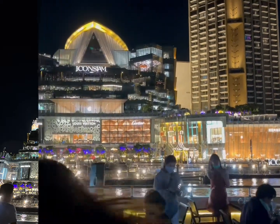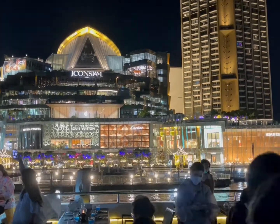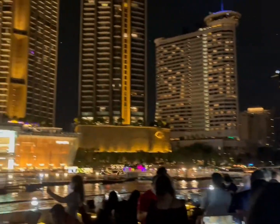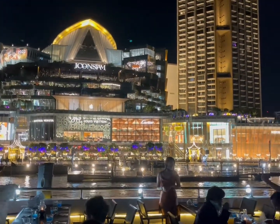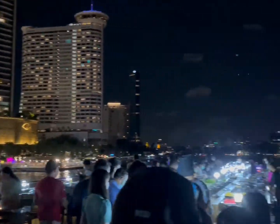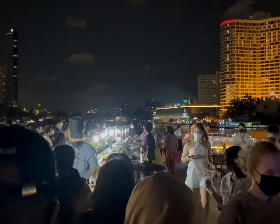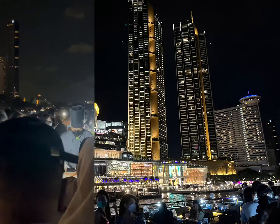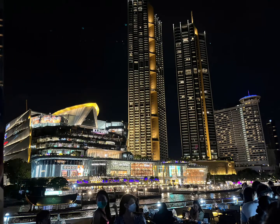Look at this beautiful view of the ICONSIAM at night. We're just waiting on the buffet now, which is there. And there's your ICONSIAM. The river cruise has started going up the water. So we've got to try and find some food. I'll tell you what the food's like shortly.